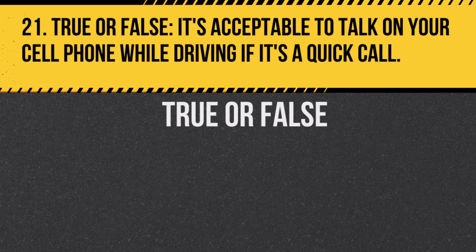Question 21. True or false? It's acceptable to talk on your cell phone while driving if it's a quick call. Answer, false. Using a cell phone while driving is dangerous and prohibited.